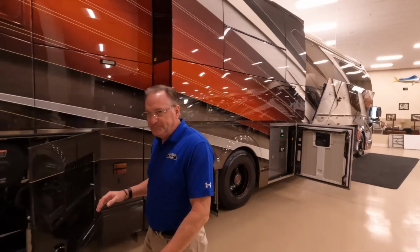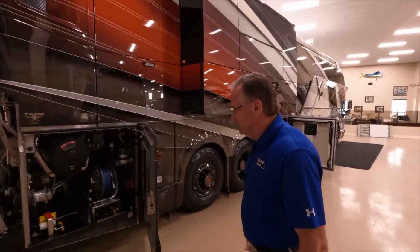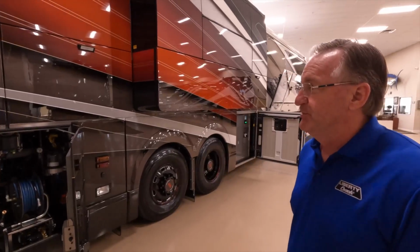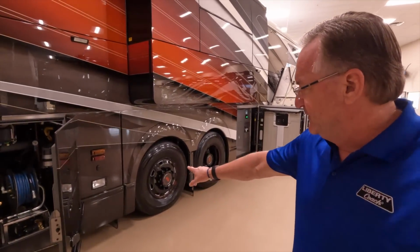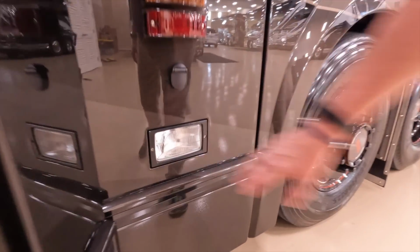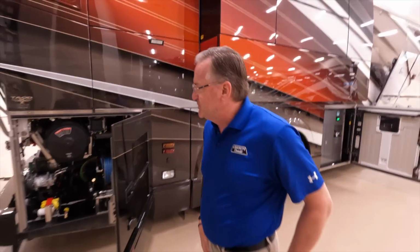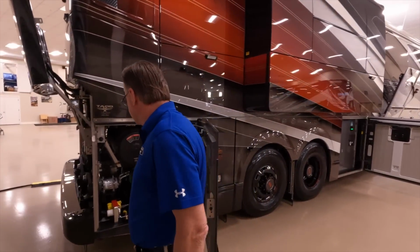Yeah, I don't think I'm seeing any chrome. Is there any chrome on this coach at all? Or no, we get to the other side and you'll be kind of surprised by what you see over there. We've done the trim here that traditionally is going to be the polished stainless. That's blacked out as well. But once again, this stuff can be easily changed to put it back to the stainless.